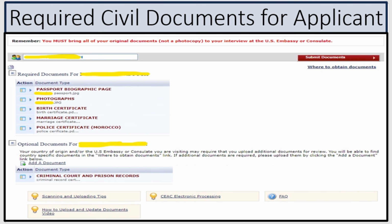So my advice right here is that it will be better to organize them for the petitioner. Put, for example, taxes, W2s, 1099s, and proof of domicile in an envelope that has multiple folders. It goes to the applicant. You will have the passport biographic page, photographs, birth certificates, marriage certificates, police certificates, criminal court record, and prison record. And you must take photocopies with you. Do not take just the original one. Sometimes they will ask you for a copy.